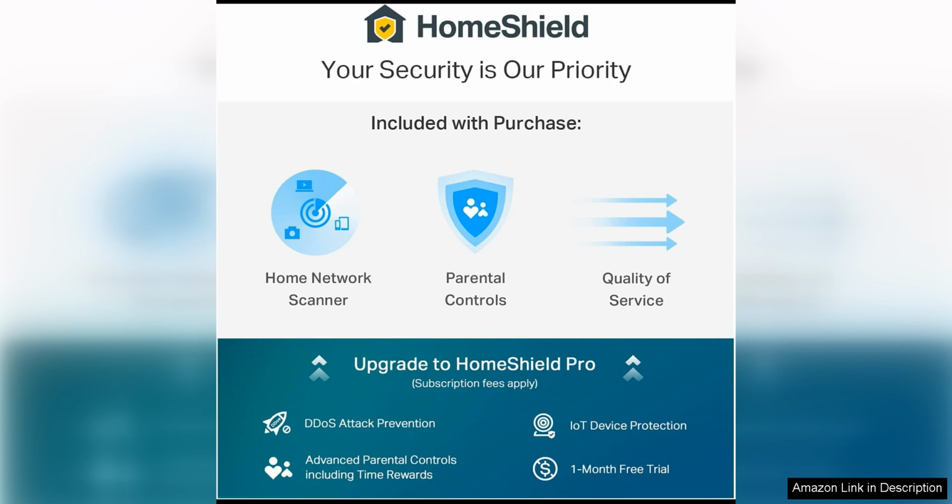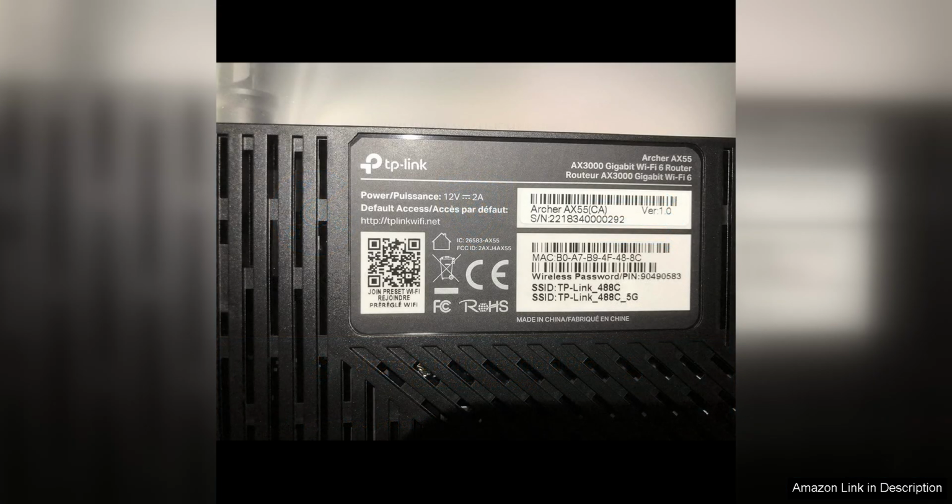In terms of design, the AX3000 features a sleek, modern look that will blend in seamlessly with any home decor. Its compact size also makes it easy to place anywhere in your home without taking up too much space. Overall, the TP-Link AX3000 Wi-Fi 6 router is a reliable and high-performance router that offers fast speeds, reliable connectivity, and advanced features at an affordable price point.